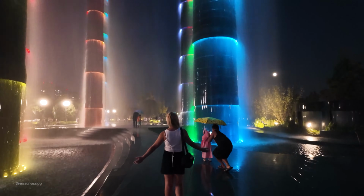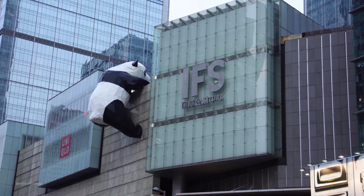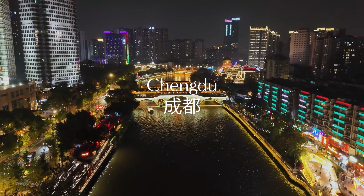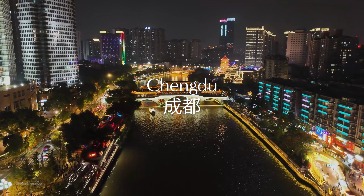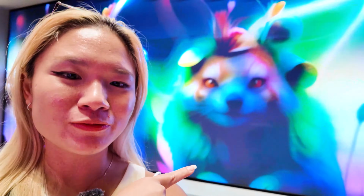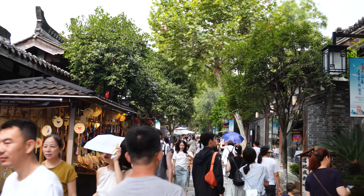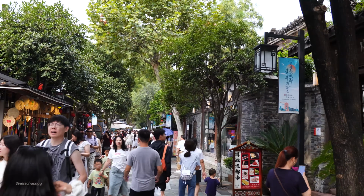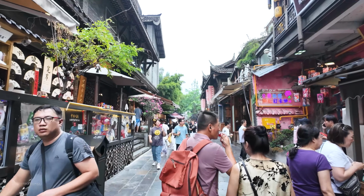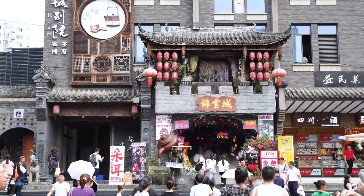Are you a shopping enthusiast and panda lover? Then where we are exploring now is the perfect place for you. Welcome to Chengdu, known as the hometown of panda and one of the best cities in China for shopping and culinary. Located in Sichuan province, this city has everything you need, from large shopping districts, unique and aesthetic malls to beautiful nature. Today, we will explore Chengdu City and show you everything you need to do in this panda city.